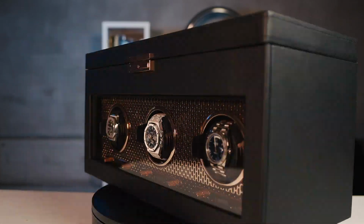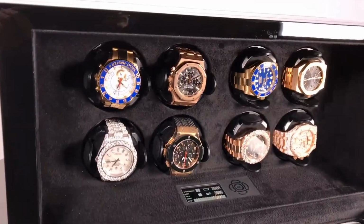Do you really need a watch winder? Using a watch winder is kind of a controversial topic in the watch world. A lot of watch nerds will tell you, yes, you definitely need to have a watch winder, while others will say, not really. So today we're gonna look at both sides of the argument and give you guys our opinion on it, and then we're gonna show you guys some really cool watch winders throughout the video. Stay tuned.